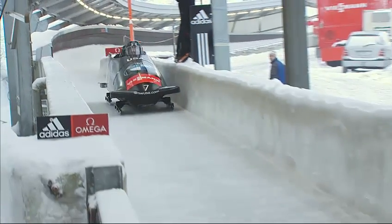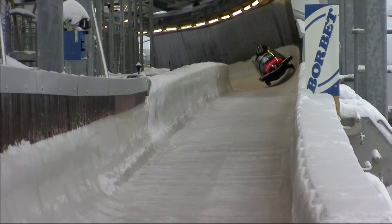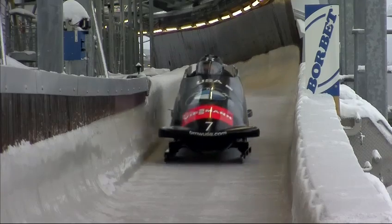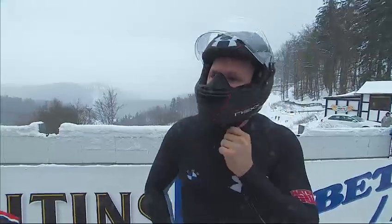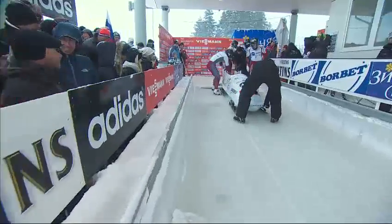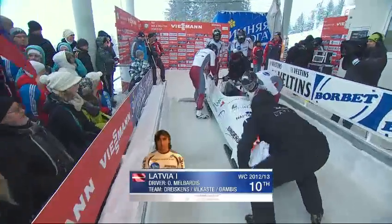Now watch Holcomb get over on the right side of our screen. He goes in here a little late, and watch the sled come up. Same thing Zubkov did. He's got to adjust, and the back end of the sled comes out. It was almost a mirror to what Zubkov did. Slid just a fraction longer, another couple of meters will have taken away a 100th or 2. At the moment, Alexander Zubkov leading this race.